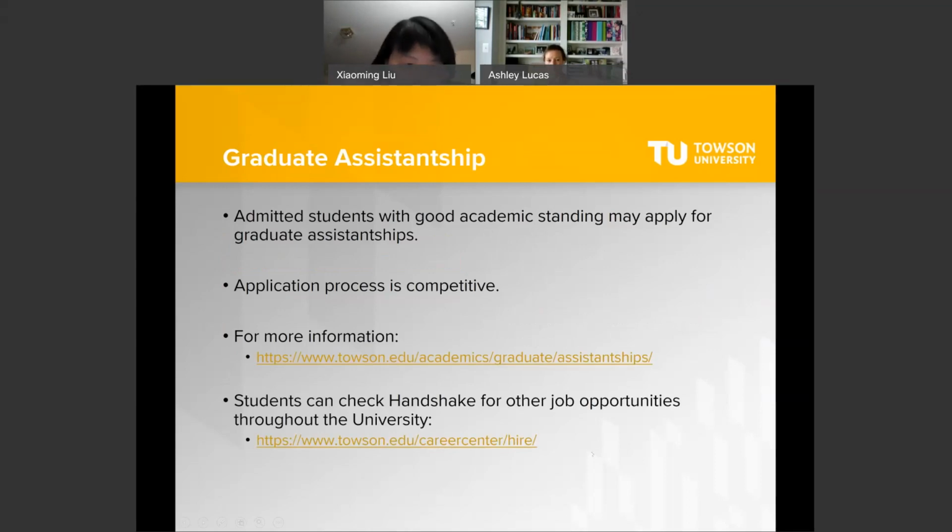Assistantship. There are graduate assistantship opportunities. It's pretty competitive because you're competing with all other graduate students across the campus. But there are assistantship opportunities, and they are housed on these two websites. The first one is the graduate school website, where there's a link for assistantships, and you can also check the Handshake website, where you will see all the posted opportunities. Handshake does not just include graduate assistantships, it includes other job opportunities on campus.